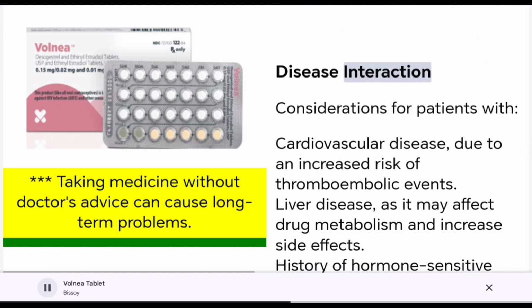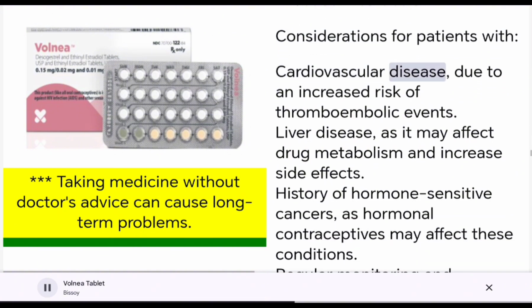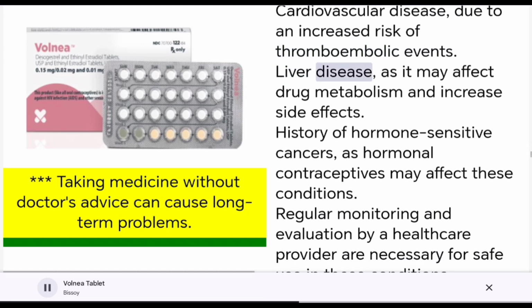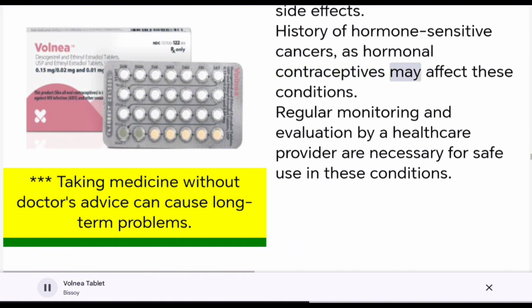Disease interaction. Considerations for patients with cardiovascular disease, due to an increased risk of thromboembolic events. Liver disease, as it may affect drug metabolism and increase side effects. History of hormone-sensitive cancers, as hormonal contraceptives may affect these conditions. Regular monitoring and evaluation by a healthcare provider are necessary for safe use in these conditions.